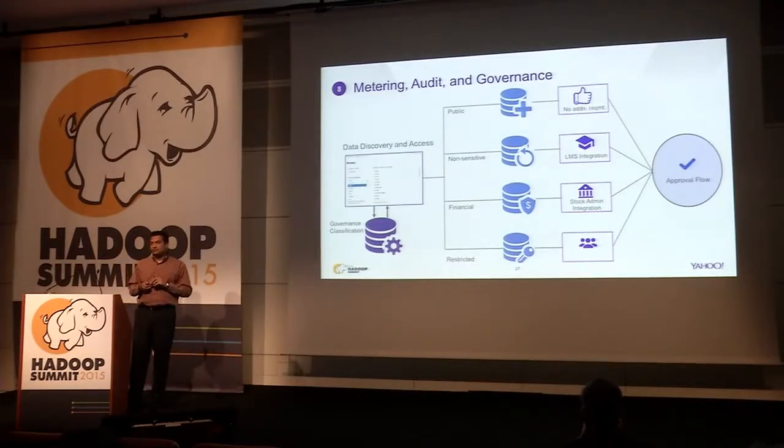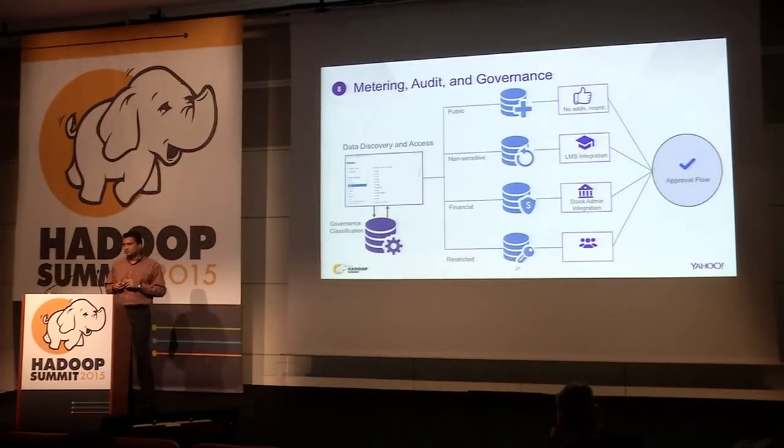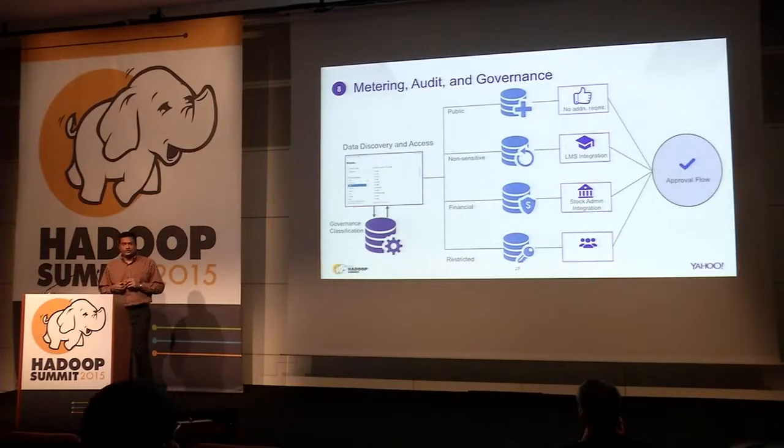You could create a global view of all the HCatalog across multiple data centers into a common place and implement database classification for access control. Okay? So you have a very good handle on governance.